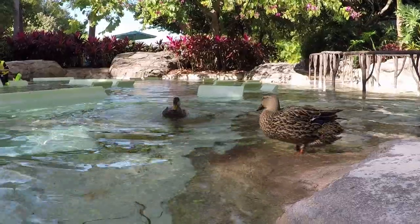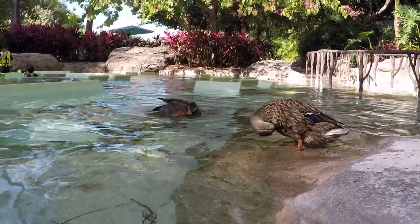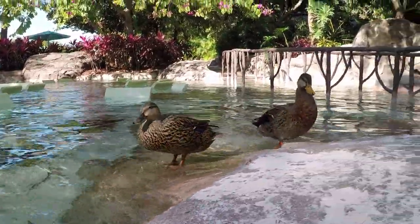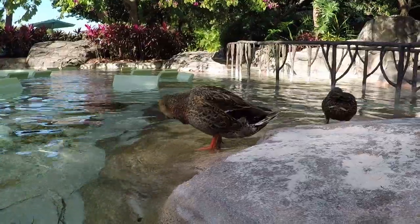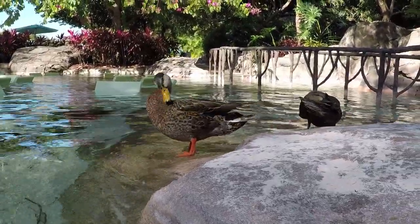Look at the Discovery Cove duckies. They're having as much fun as we are, I think. And they live here. Look at these two. Oh, what's up, dude? He came to say hello. Look at that. You're a show-off, aren't you? It's okay. You're a ducky after my own heart.